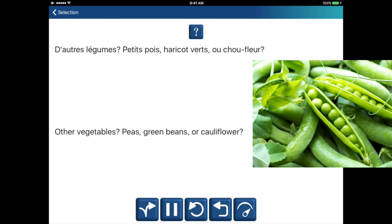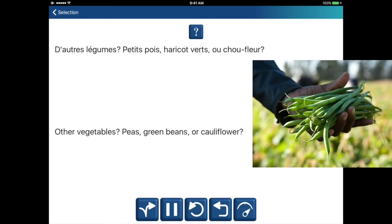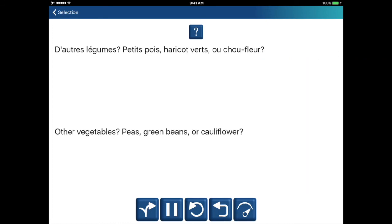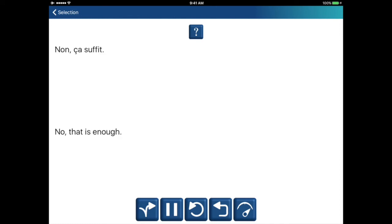Other vegetables? Peas, green beans, or cauliflower? No, that is enough.